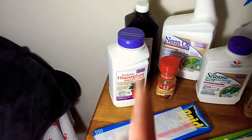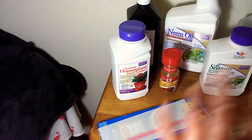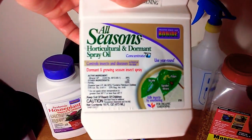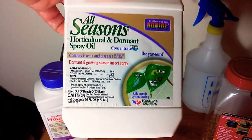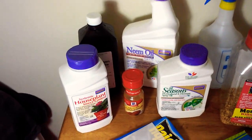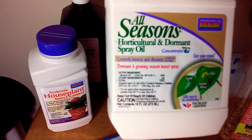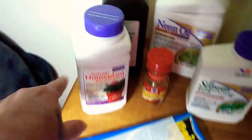So what I do is I use this. I got this from my local nursery. It's a powder form. I sprinkle it in the soil. Then this is Horticultural Dormant spray oil, which is good because it's for dormancy too. Because there are some bugs that actually will go dormant in the soil and will be able to emerge during the summertime. This comes already prepared, and this one is just the oil. You mix it in with water. So I would sprinkle this, spray this into the soil and underneath.